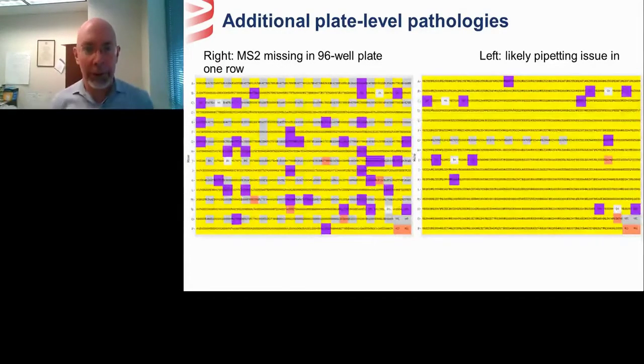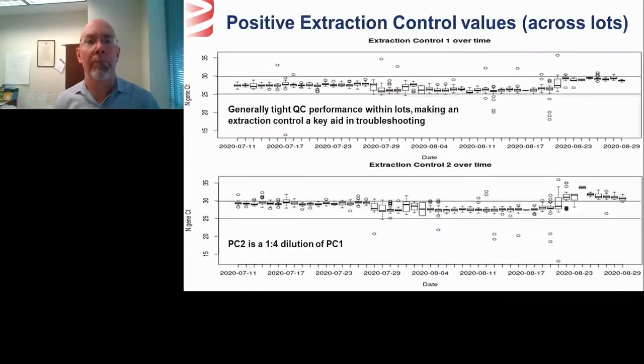Again, in our middleware, we would flag this level of MS2 missing. The panel on the right actually shows just a small run of those gray wells, indicating that possibly a row of pipette tips at that row on one particular plate did not have good seal, or maybe there was a bow in the plate, or the source plate for MS2 was under volume. It's difficult to know exactly what the root cause of that was, but it's almost certainly something related to pipetting. So these plate level views are invaluable to spot pathologies in the process.